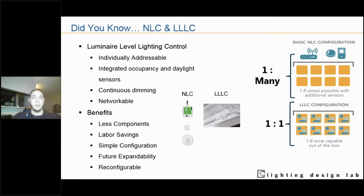And that it's networkable. And again, when we say networkable, it is not that it's one IP address per fixture, but it can communicate with devices in its system, as well as communicate with facility personnel through a communications configuration tool, app-based, remote, what have you.